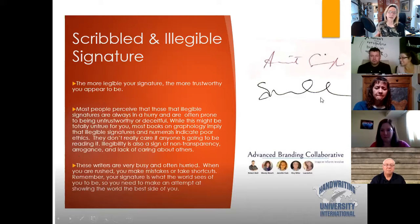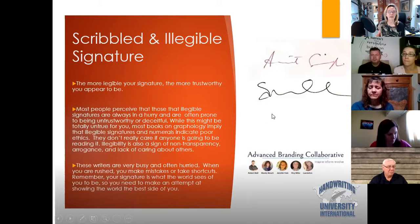These are things to look out for. Okay, I get it. At one point you've got 100 checks that you have to write and you get tired of writing your name. Don't get tired of writing your name. It's not going to do you any justice. You want to show the world the best side of you. And I love that line at the end of that.